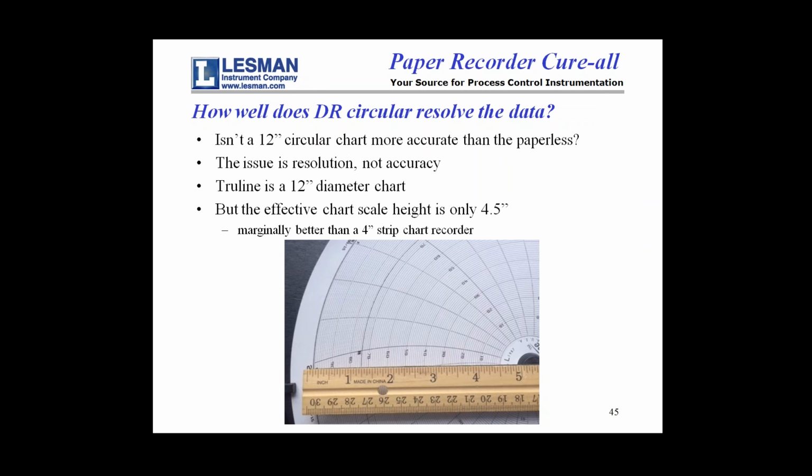People have asked, how well does this circular chart recorder resolve the data? Because they've been using the 12-inch circular chart recorder, and they think it's more accurate than the paperless. Well, it's not actually accuracy, but resolution. But the TrueLine is spec'd as a 12-inch diameter chart. But you can see from the image there with the ruler on the piece of paper that the effective scale chart height is only 4.5 inches.